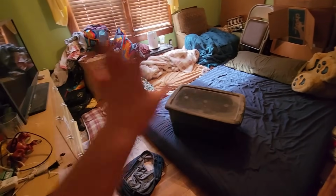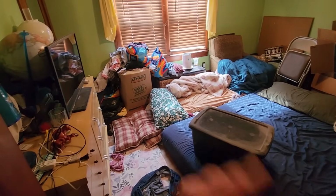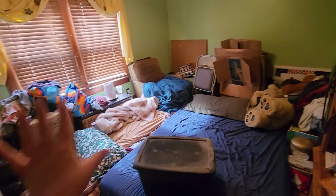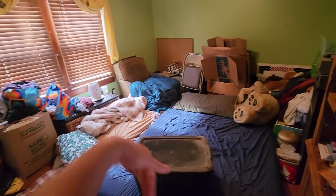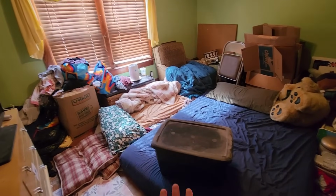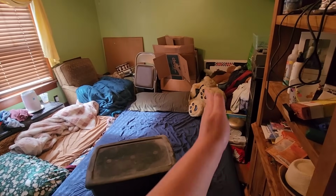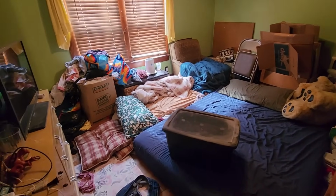Okay, so a little bit about this bedroom. This is my childhood bedroom. My bed used to be right there. My sister's bed used to be right there. We used to have bunk beds up there. This is where me and my sister had our cribs. My crib was over there. We shared this room. When Kelly was born and he was here, we put a crib here for him. So this room has seen many different transformations, okay?